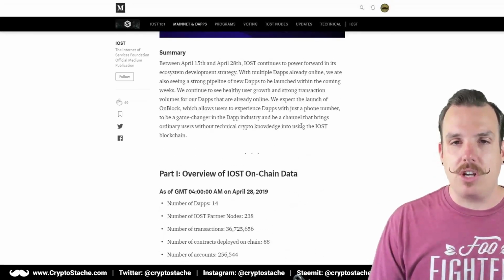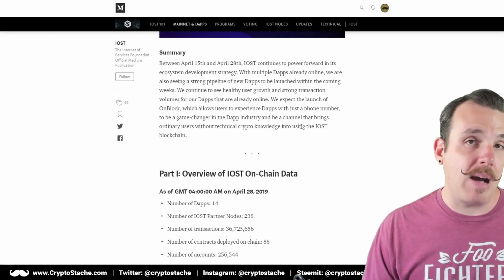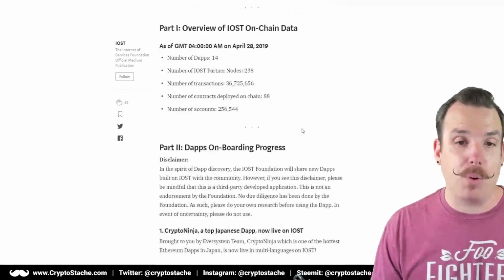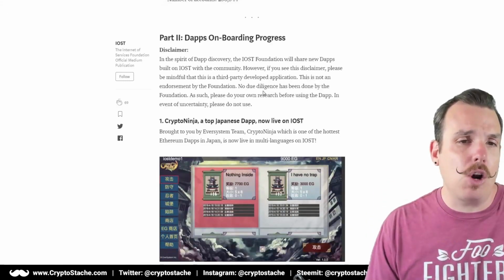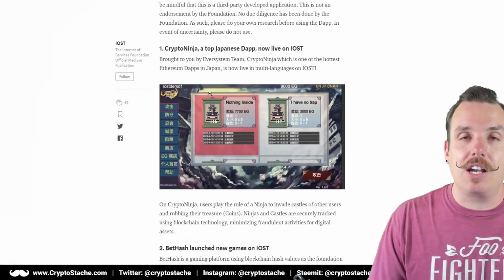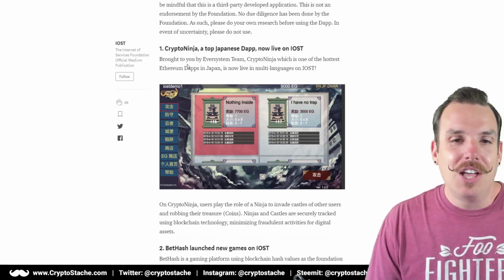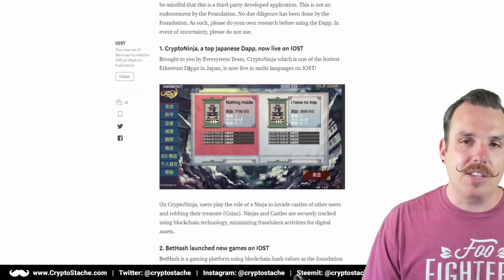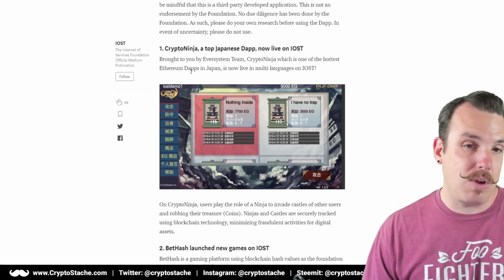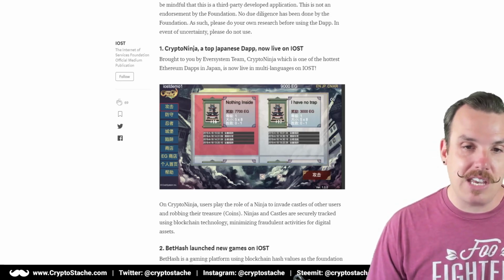And one of the things I'll actually note here in one of the next articles is about how we've passed Ethereum on that, which I think is important. But it gives you a little overview of exactly what it is. And then I like that they go into detail here talking about the different actual dApps that are on. So there's one called Crypto Ninja, which I looked at. It was actually kind of interesting. It's one of the hottest Ethereum dApps in Japan, it says right now. So now you can play it on IOST.